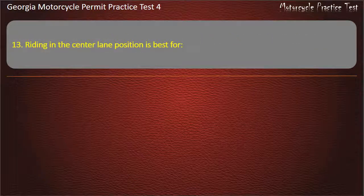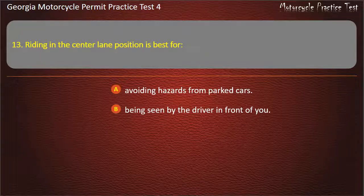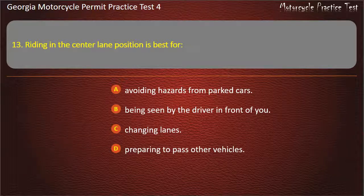Question 13. Riding in the center lane position is best for avoiding hazards from parked cars. Being seen by the driver in front of you. Changing lanes. Preparing to pass other vehicles. Answer: Being seen by the driver in front of you.